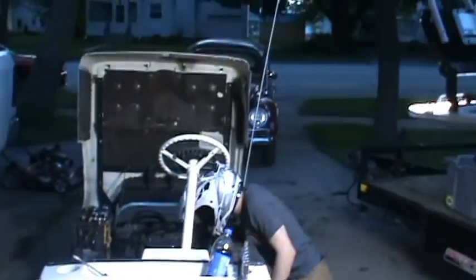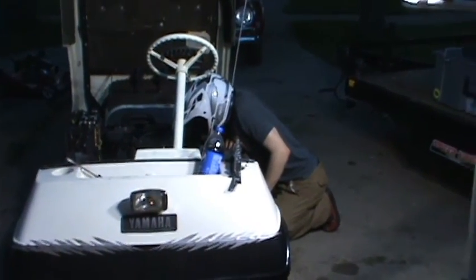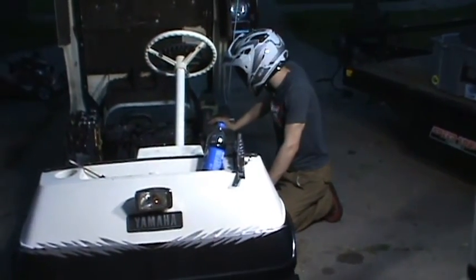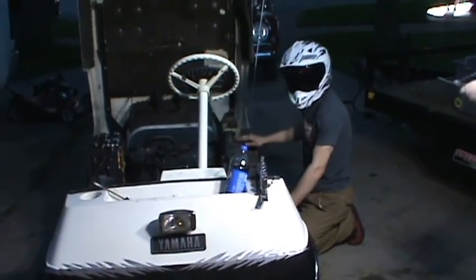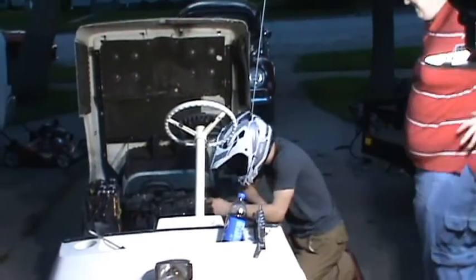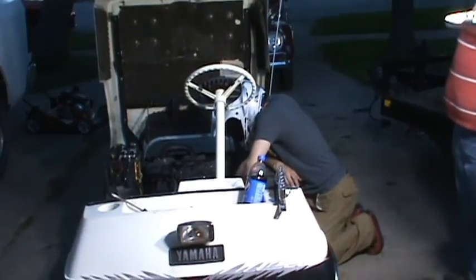We've had a lot of projects this weekend, ran out of daylight. So I said, get my little flashlight. And then we remembered my powerful LED lights. And it's so bright, Ryan has to work with his shield on so he doesn't get blinded by the light.